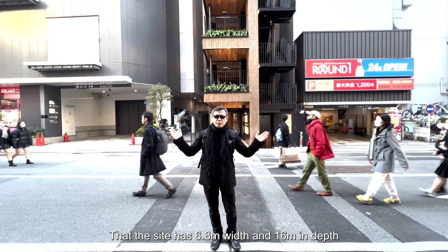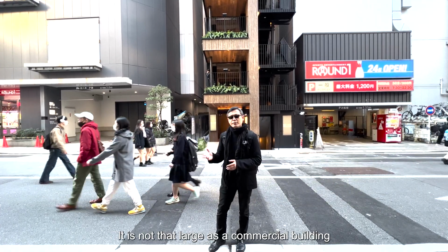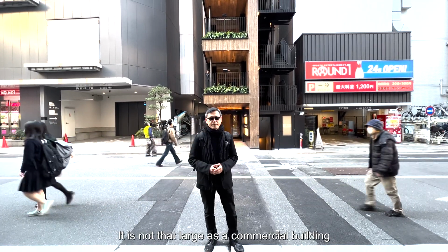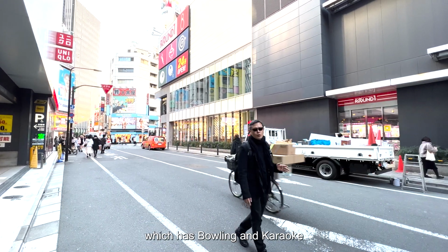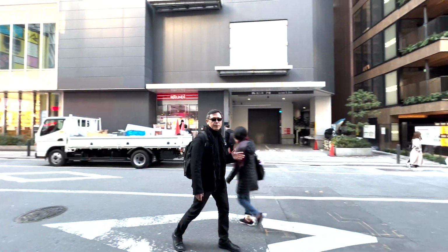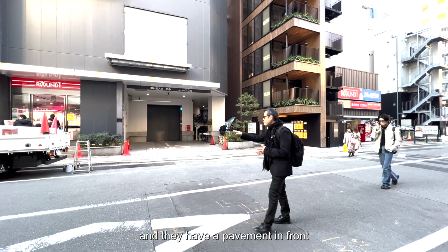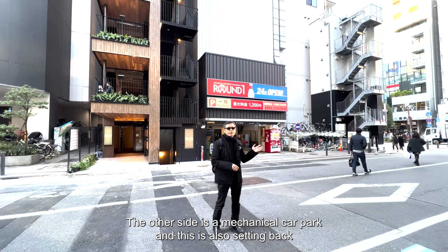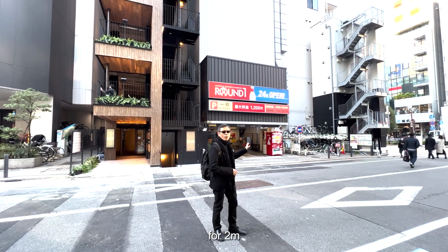The site has a 6.8 meter width and 16 meter depth. It is not that large as a commercial building. The adjacent building is a large commercial building called Round 1, which has bowling and karaoke. As the building is quite tall, they have set back the facade by 3 meters, and they have a pavement in front. The other side is a mechanical car park, and this is also set back by 2 meters.